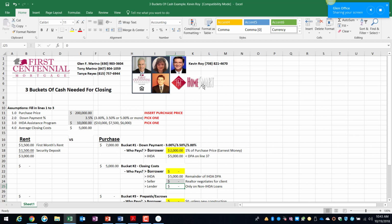You staple the IDA flyer with the three different down payment assistance programs to the three buckets of cash example. And now all of a sudden, you guys look really smart. And again, let's do this here, just to change it. Let's say you did have one, going back to this credit for real estate for closing costs.